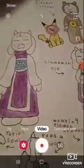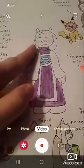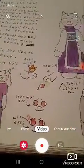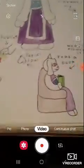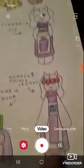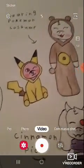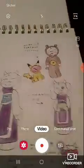Oh, Toriel. I drew Toriel. I wish I'd done her better. I like the ham with her pajamas, sitting down. Oh, there's so many cute things. What the? I drew her in a Pokemon costume? That's very off.